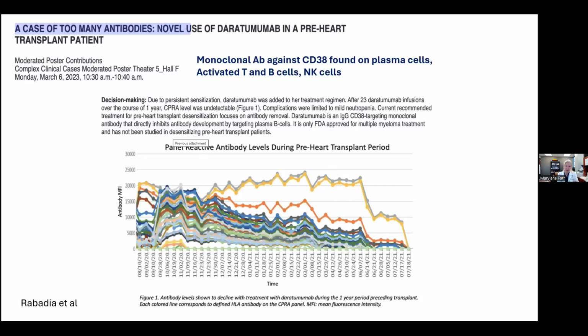Okay, so this is the use of daratumumab, which is a monoclonal antibody against CD38 found on plasma cells. So really effective for patients who've been sensitized for a very long period of time. This was an ACC case, and I thought it was nice because it demonstrated the use of this drug. I asked this question at ISHLT with one presentation on CD38 inhibition, and you can transplant sort of right in the middle of it. One of the downsides is that maybe there's loss of regulatory B cells post-transplant, but I really think that's a nuance that clinically isn't all that helpful when you're just trying to get someone to transplant.